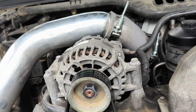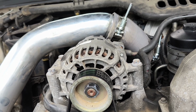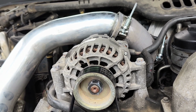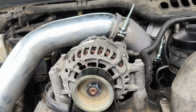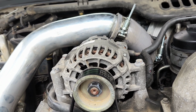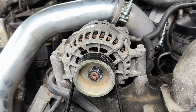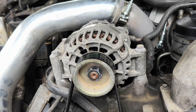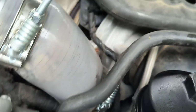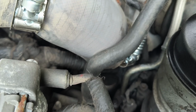All right. 1, 2, nothing on 3, 4, 5, 6, 7, 8. 1, 2, nothing on 3, 4, 5, 6, 7, and 8. So definitely not getting power to injector number 3 right now. And I'm also looking at a bunch of oil all over some harnesses down in there.